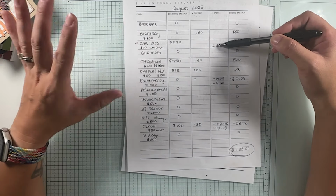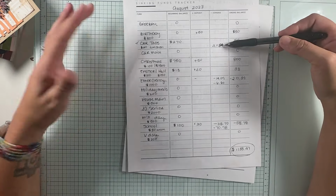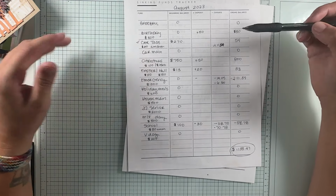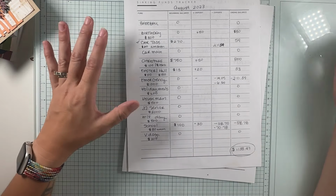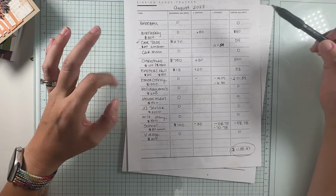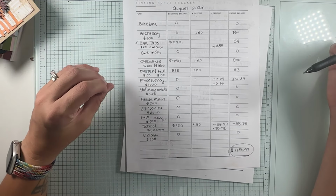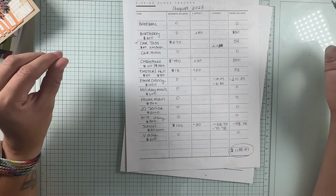208 of it is my truck, which was like a $3 surcharge to use a credit card or a debit card, whatever you want to call it. And then we just got my husband's because his will come out in November, and his was 120. So literally that has not changed. I actually went through today to make sure that hasn't changed, and it is perfect if we put $30 a month away.